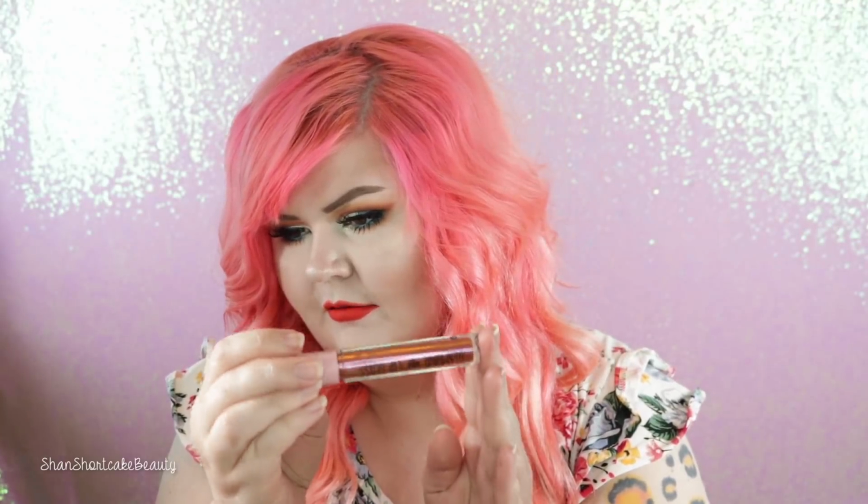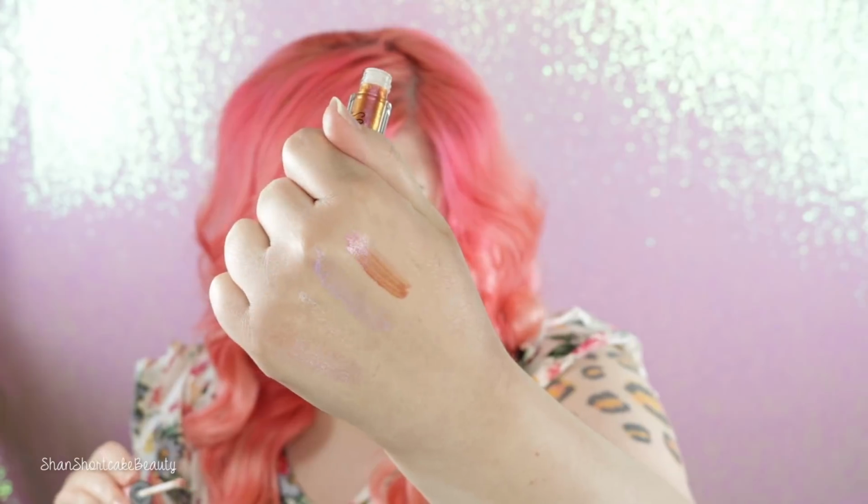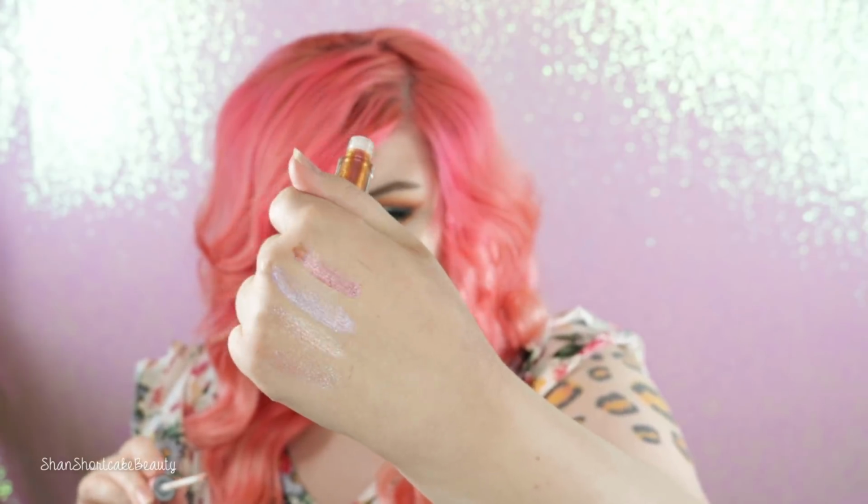What is this? This one is Glam. I don't know if you can see that. It's like a red, and then it like flashes orangey gold. It's hard to tell how glittery they are, but they definitely have glitter. There's not a lot of pigment to them because they're just kind of a topper. They're the diamond lip gloss.